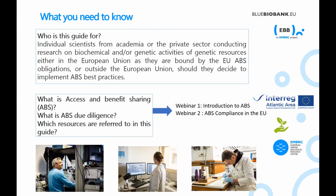This guidance is aimed at users of genetic resources from academia or the private sector who are conducting research on biochemical and/or genetic activities of genetic resources that are either based in the European Union, as they are bound by the EU ABS obligations, or those outside the European Union should they decide to implement ABS best practices.